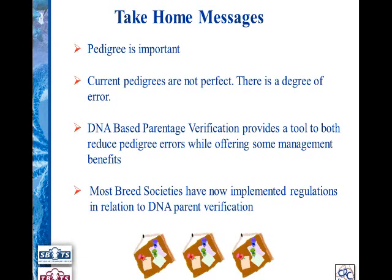And this is where DNA-based parentage verification fits in, to provide us with a tool to actually reduce those pedigree errors while offering some management benefits. And many of the breed societies have now implemented these regulations based on the DNA parentage verification.